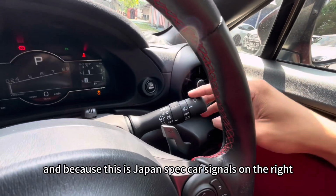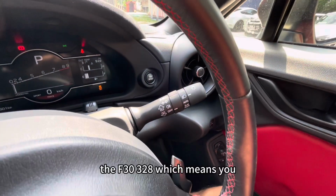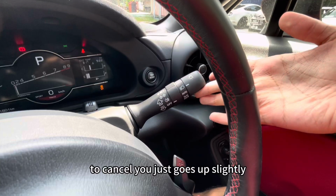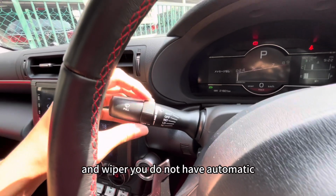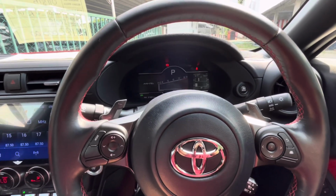And because this is a Japan spec car, the signals are on the right, but the operation is something like the F30 328, which means when you push it down, it will move back to the original position. To cancel it, it just goes up slightly. And you get automatic headlights. And wipers you do not have automatic. Okay, it's a sports car at the end of the day.